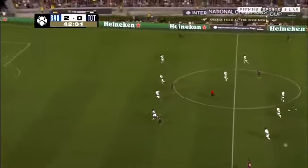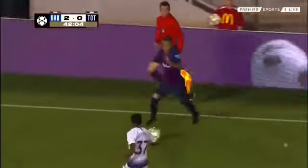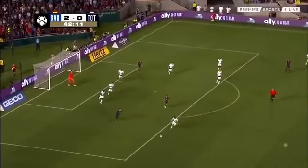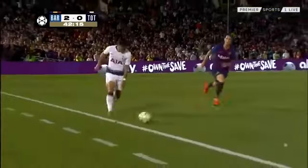Longley. There's that pass again. It's been a regular weapon. And Rafinha has done really well to bring it down. Up against Walker-Peters. It's come off Davies. Aurier with the header. And Spurs escape there. Here's Son.